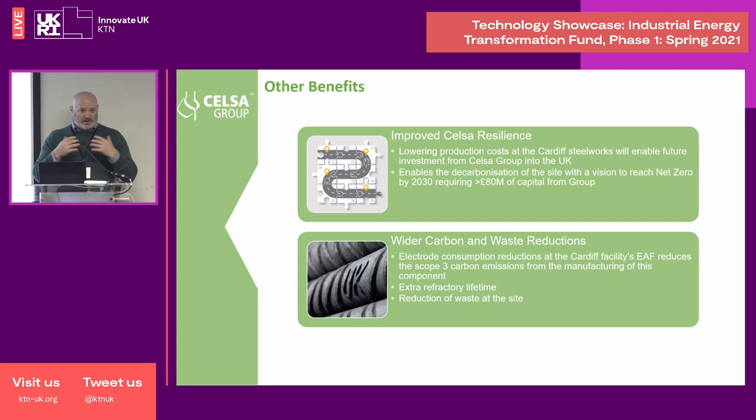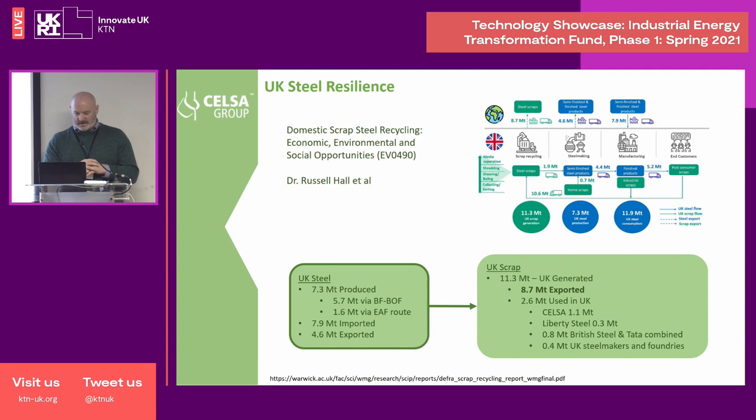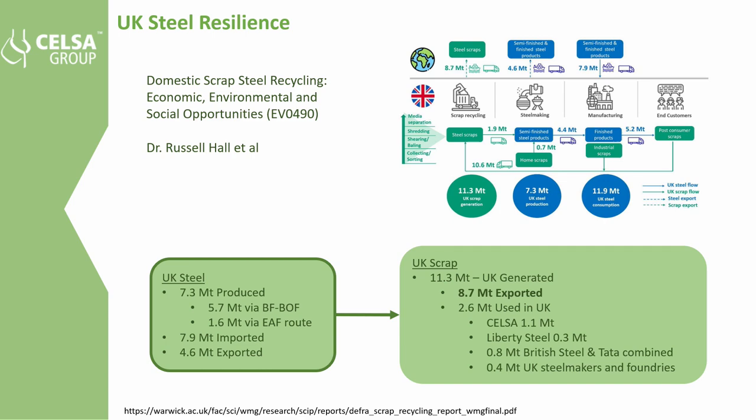Now, this is a piece taken from a report published by the Warwick Manufacturing Group by Ross Hall, and this looks into the steel sector and the material we produce in the UK. But the key figure here for me is the amount of material we export. This is scrap. The UK produces around 11 million tons every year, but we export 87% of that.